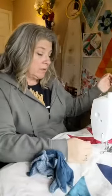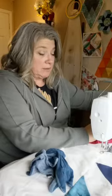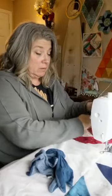I have my feed dogs lowered. The tension on my presser foot is also lowered. I have my generic quilting foot on the machine, and I'm just going to pull up the bobbin thread here.